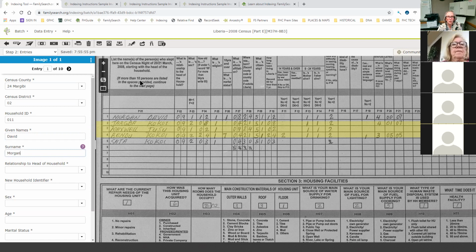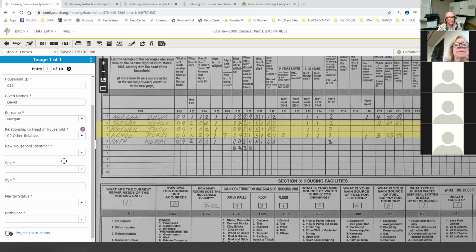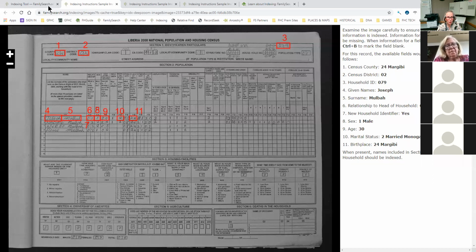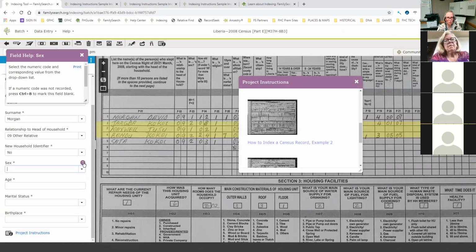And then you have to go through and find out what his relationship is. It says here that he's 09. So I'm going to look at that. So he's an other relative. And then it asks about the new household identifier. And I've already looked at the instructions, and I know that if he's not the head, then I have to mark this no. So I'm going to mark it no. And then I can fill in his sex, his age, his marital status, and his birthplace by looking at other columns here. And if I can't figure out what they are exactly, I can go once again either back to the project instructions right there, my example, or I can click on the purple question mark, and that can help you to be able to find it.